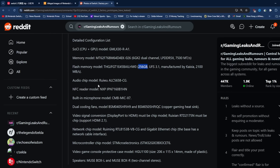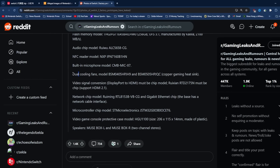They have an audio chip, of course. They have an NFC, so you'll be able to use Amiibo and stuff. So NFC is back. Built-in microphone. There it is, folks. There is a built-in microphone. That might be the gimmick this time. They might have included a built-in microphone on the system. So there you go. That is a brand new thing we weren't sure about. Built-in microphone. Dual cooling fans.